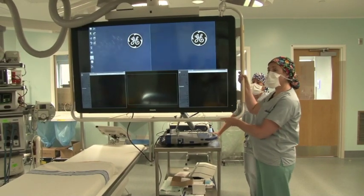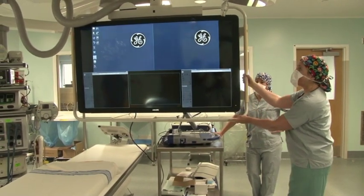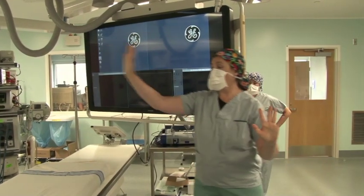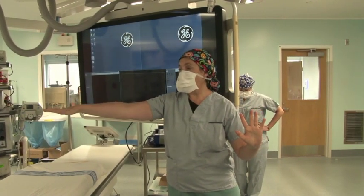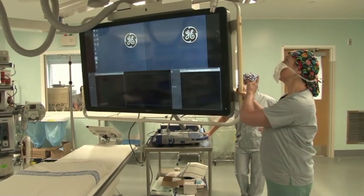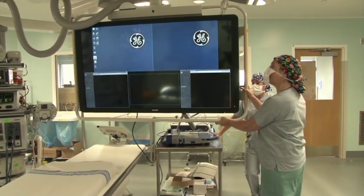And once the patient is on the table, we will actually take this monitor and we will turn it and slide it up. Dr. Toll will be doing the procedure on the left side, and that way he can look across and see the screen. But it is on a track, and it moves very easily back and forth.